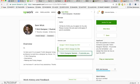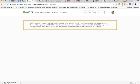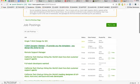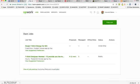See that? So initially, he's applying to what the t-shirt design wanted. So all I've got to do now is, when I invite people, I'm inviting people to the main job. So I have 2 actual jobs. I've got one job that I want to get everybody into. See this? T-shirt designer wanted. Look at my jobs. I've got this one job right here.